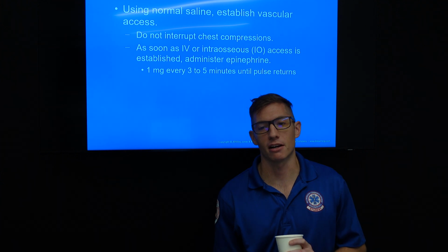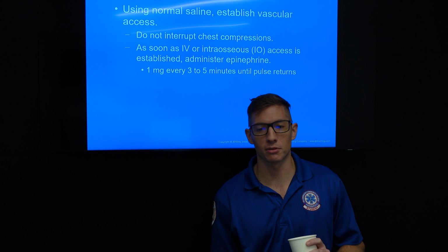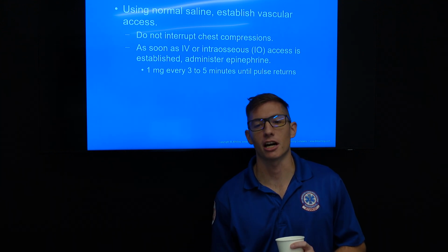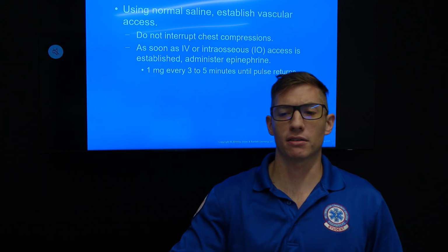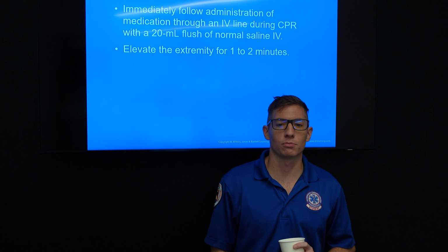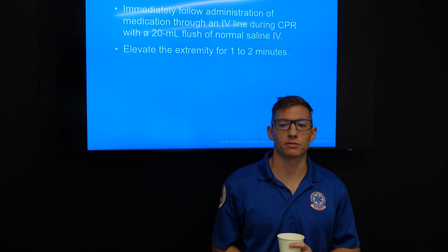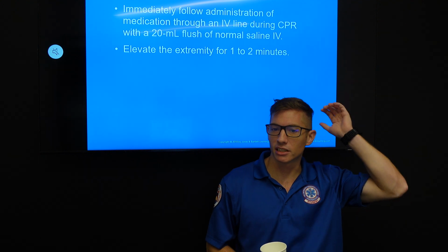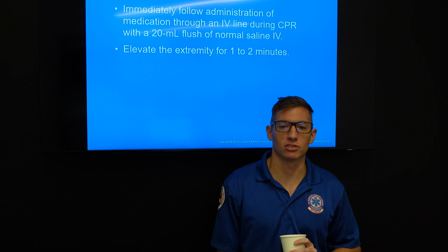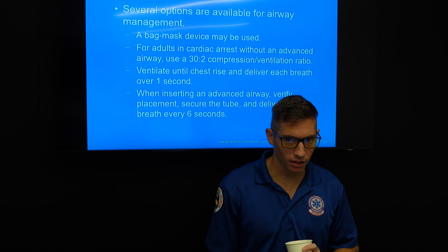As soon as IV or IO access is established, administer epinephrine 1 milligram, 1 in 10,000, IV or IO, repeated every 3 to 5 minutes until a pulse returns. Whenever you give medications through a peripheral IV during CPR, follow immediately with a 20 milliliter flush of normal saline IV and elevate the extremity for 1 to 2 minutes to facilitate delivery of medication to the central circulation.